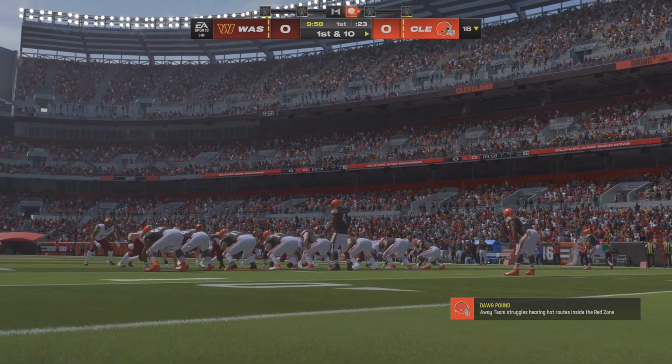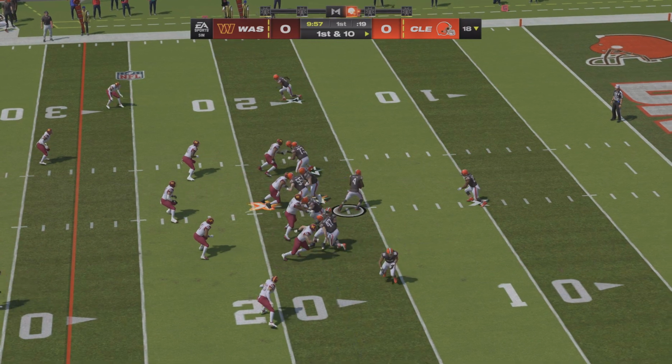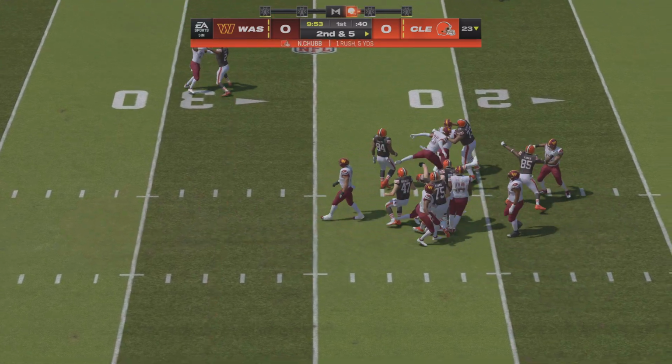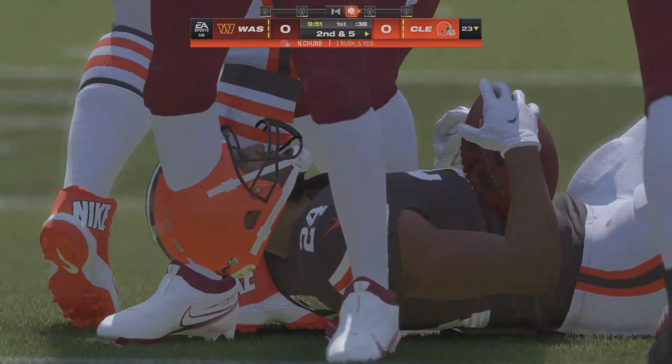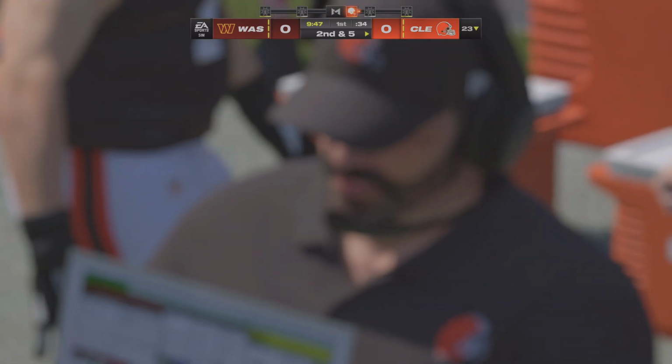1st and 10, and kind of tipping their hand at running the ball. 3 tight ends are out there. They begin this drive with Chubb, and he'll take this one up to about the 23. 5 yards on the game's first play, 2nd down. Brandon, 5 yards on that run.